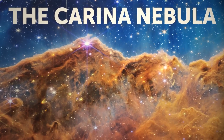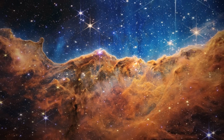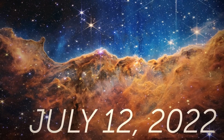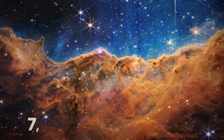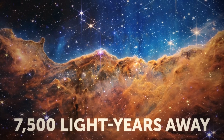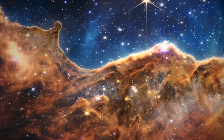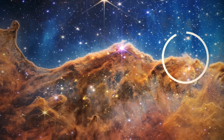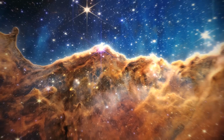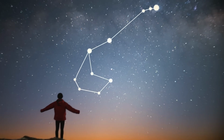The Carina Nebula. The image of the nebula with the beautiful name Carina was published on July 12th. JWST captured a beautiful view of the nebula, located about 7,500 light-years from Earth. Nicknamed the Cosmic Cliffs, it is, in fact, a hotbed of young stars, some of which are several times larger than our Sun. The Carina Nebula is a celestial spectacle located in the southern constellation Carina.